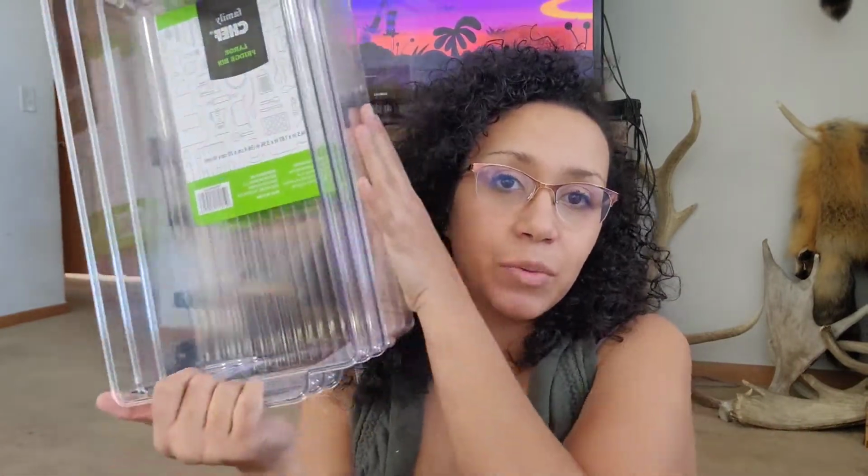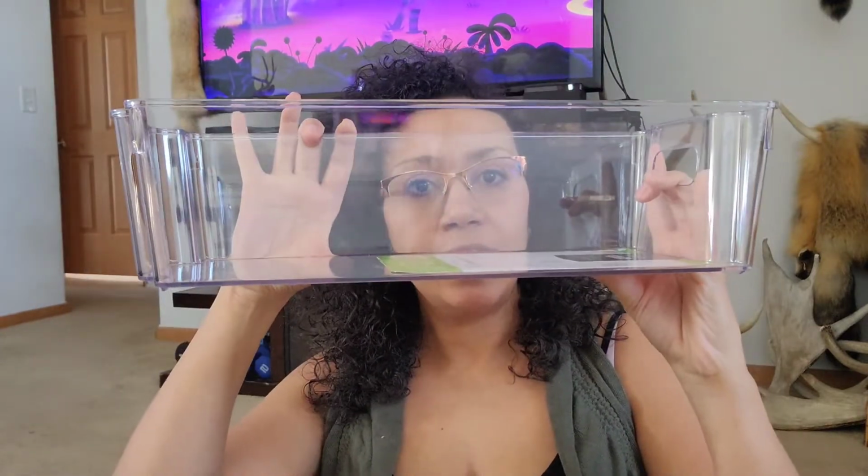And then I found these at Family Dollar, and I thought these were great for snacks. I ended up getting 3 of these, and they're pretty good size long-wise.